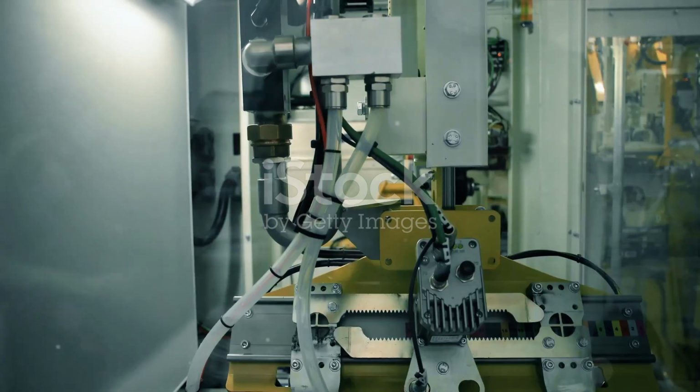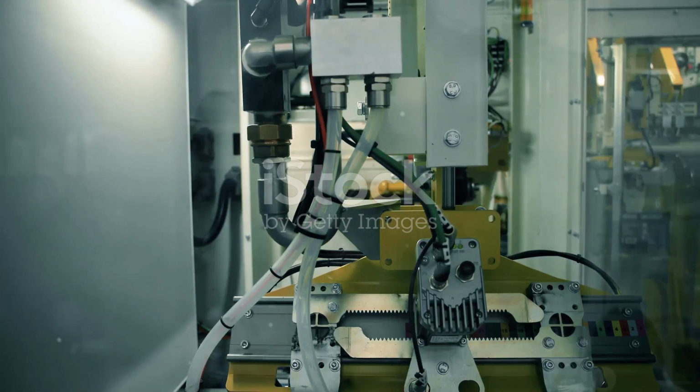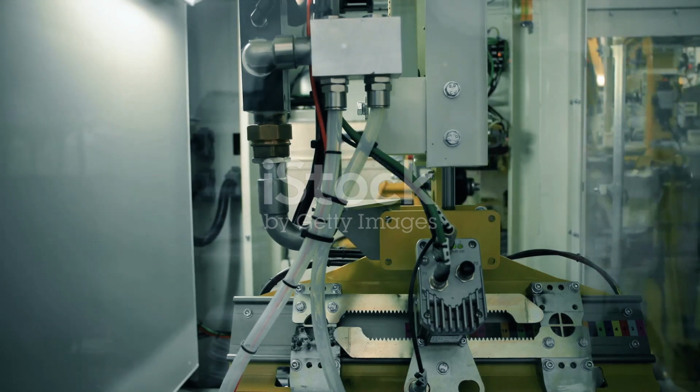To sum it up, AI is reshaping the commercial printing industry. It's making it smarter, faster, and more efficient. It's not just about printing anymore, it's about intelligent printing, and it's happening right now.